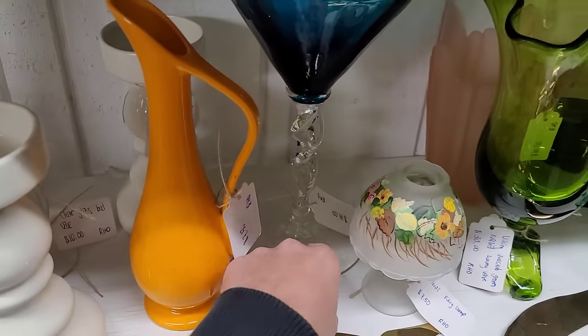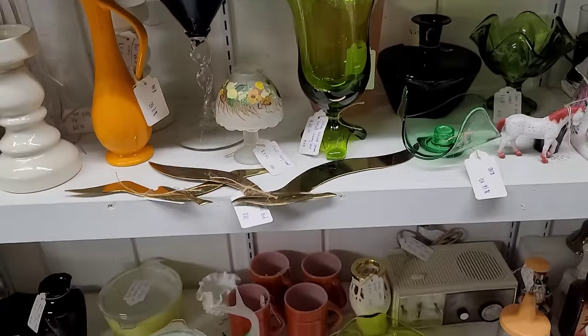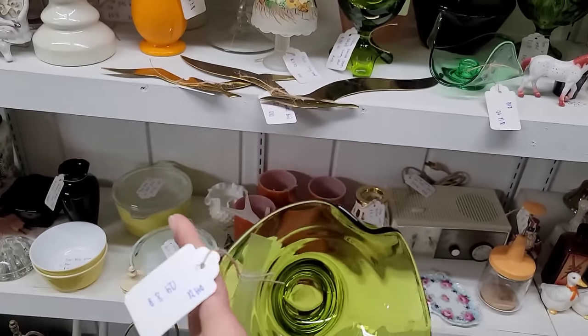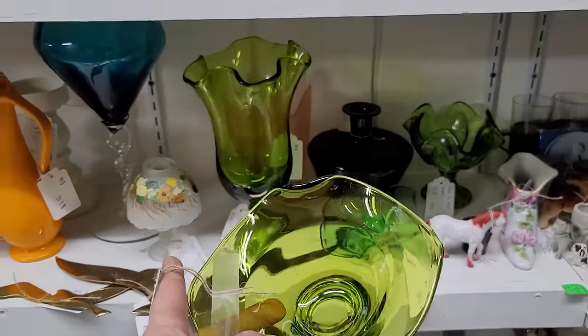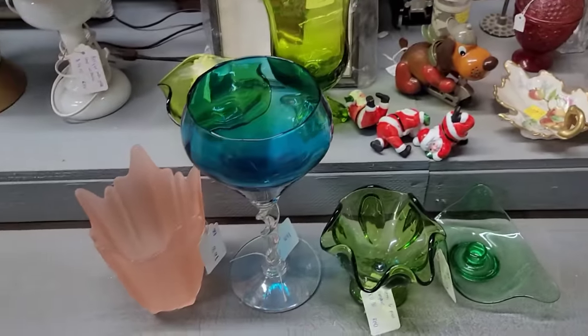Misbehaving. $19 for this Empoli? We're going to get this. Another Viking. It's $8.50. What am I doing? I'm going to get a basket. That's what I'm going to do. And then we'll see what I'm picking. Okay, so I'm getting all of this.